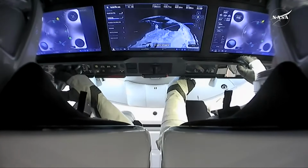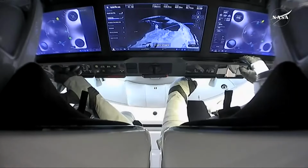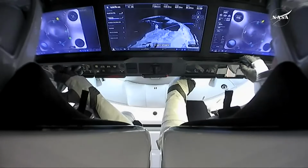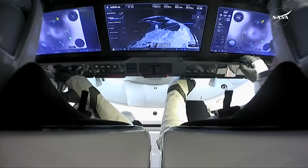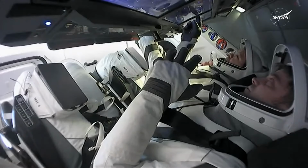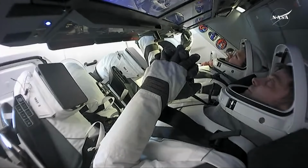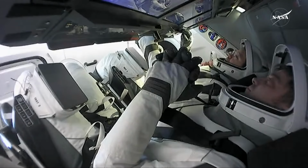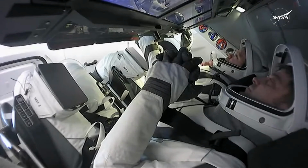Now we are standing by for the completion of the deorbit burn. For those that have just recently joined us, we have already separated from the trunk. We've jettisoned that trunk to expose the heat shield at the base of the pressurized section of the Dragon capsule. Of course, that pressurized section is the section that we see here on our camera views, where the Crew-8 crew sits. We expect the deorbit burn to complete here in the next 60 seconds or so. This was a 9-minute-long burn, and it is the final burn that lines up the trajectory for the Dragon capsule with the targeted splashdown site.